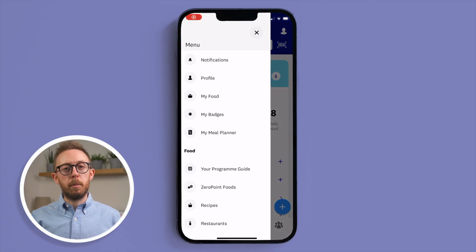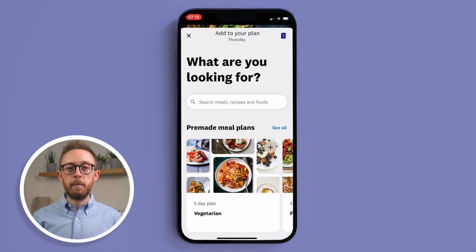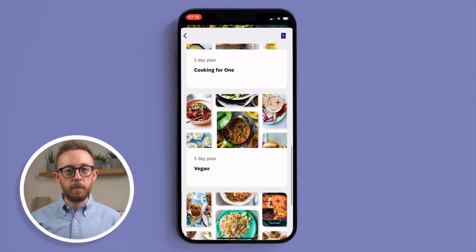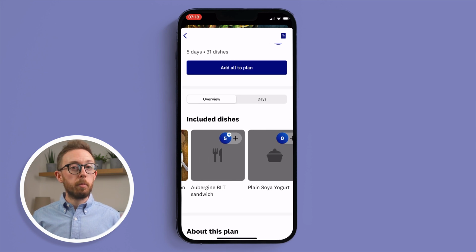I like how WW encourages planning your meals. The app includes pre-made 5-day meal plans ranging from vegetarian, family-friendly, cooking for one, vegan, and gluten-free. Each day includes 3 main meals and 3 snack options, so plenty to choose from. The plans also include an ingredients list to make your shopping trip easy.